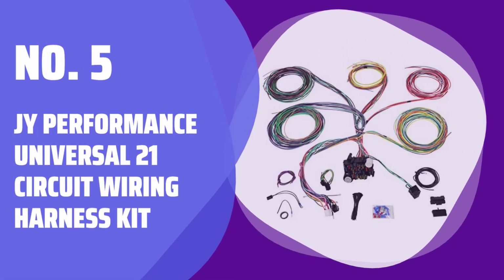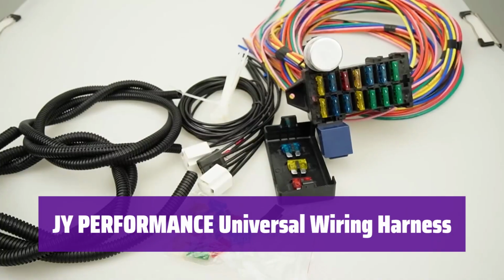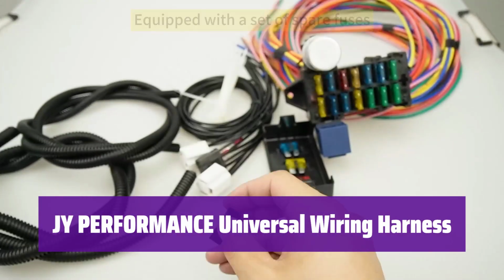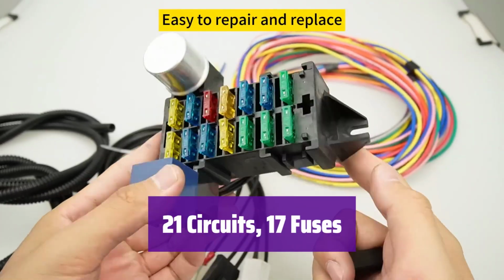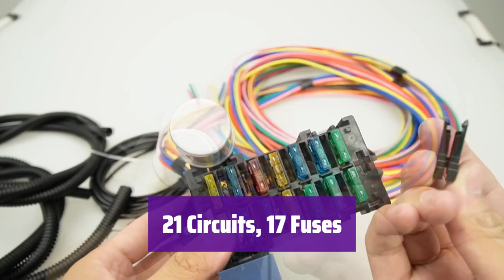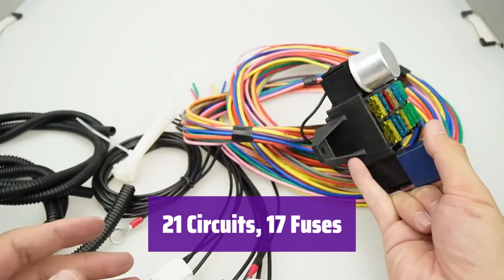Number 5. JY Performance Universal 21 Circuit Wiring Harness Kit. Introducing the JY Performance Universal 21 Circuit Wiring Harness Kit. This comprehensive kit is designed for a wide range of vehicles, ensuring a perfect fit for your project. It features 21 circuits and 17 fuses, providing ample power distribution for all your vehicle's needs. Each wire is clearly labeled for easy identification.